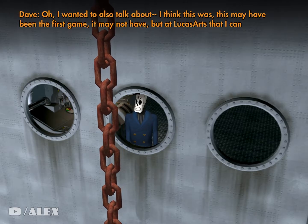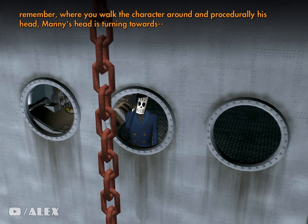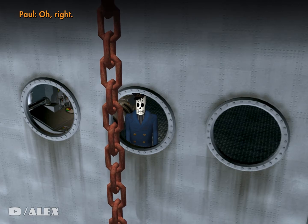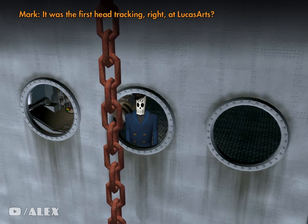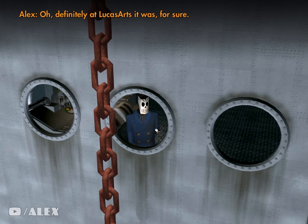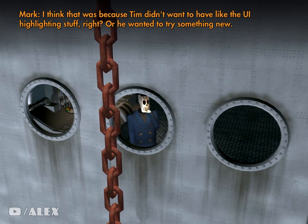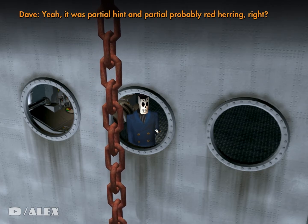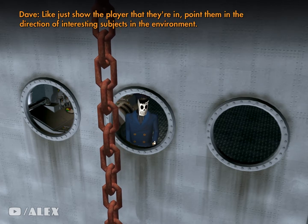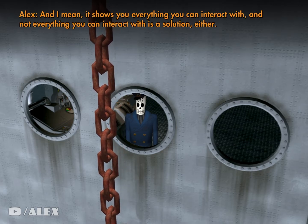Oh, I wanted to also talk about, I think this may have been the first game, it may not have, but at LucasArts that I can remember, where you walk the character around and procedurally Manny's head is turning towards points of interest. Procedurally. It was the first head tracking, right? With a computer? Oh, definitely at LucasArts it was, for sure. I think that was because Tim didn't want to have the UI highlighting stuff, right? Or he wanted to try something new? Yeah, it was partial hint and partial probably red herring, right? Like point the player in the direction of interesting subjects in the environment. It shows you everything you can interact with, and not everything you can interact with is a solution either.